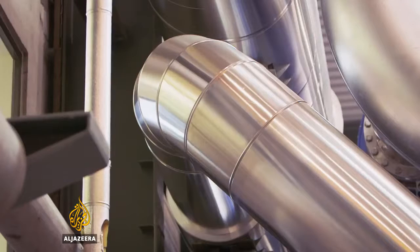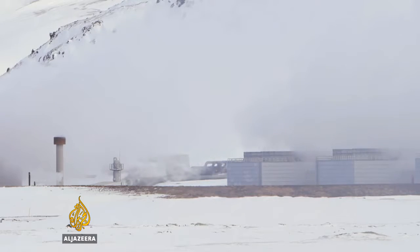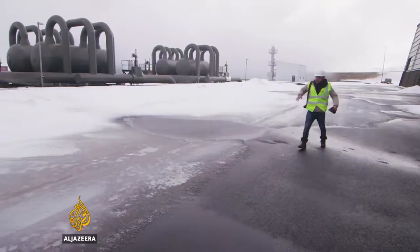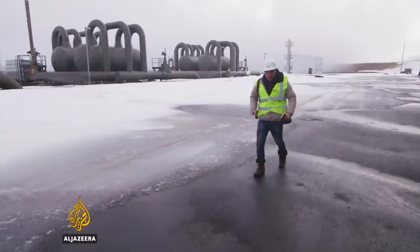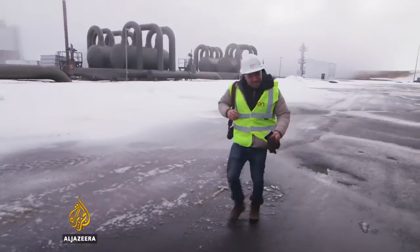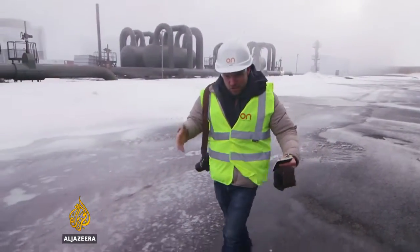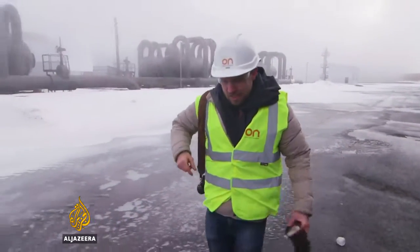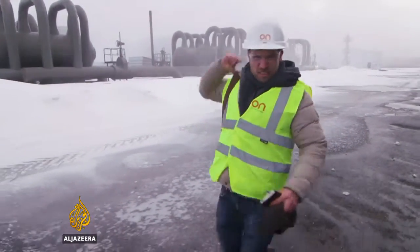It might be fully renewable, but there is a downside. In the process of accessing the steam, naturally occurring gases like carbon dioxide and hydrogen sulfide are also brought to the surface. It's absolutely wild, isn't it? I've never seen any kind of power station like this before. And of course, when you're comparing it to more conventional coal or gas power stations, the emissions are absolutely minimal. But there are emissions.